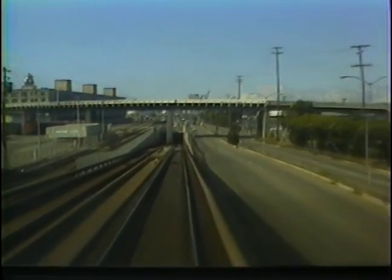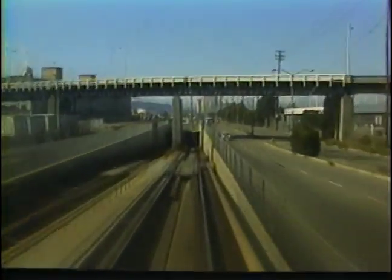We won't get full speed 80 until we pass one of the first vent structures. That should be a little bit of light that shows up, just before the Transbay. Is there too much reflection for you there? No, that's fine.